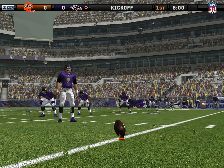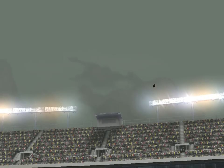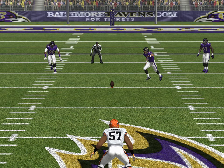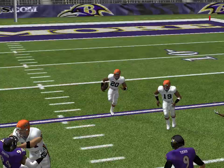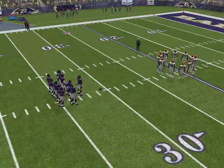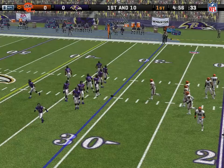Tucker will be kicking off. The Ravens will be kicking off to start the game. Parrish back to return. This one is handled by Parrish. Stiff arm the defender to the ground. Kickoff return, 30 yards. Finds some open area, Parrish on the return and brings it back to the 31. The Bengals will start the drive at the 31-yard line.